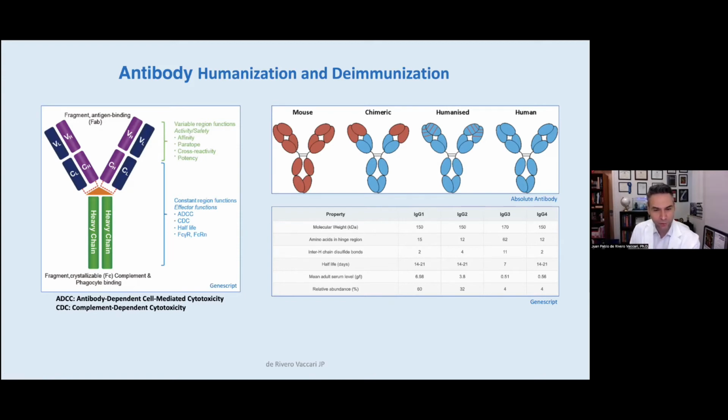Remicade is a monoclonal antibody that was one of the first ones, and it's still effective. But this is half mouse, half human, and that explains why patients taking these therapies are more likely to develop anti-drug antibodies due to this chimeric nature. So then you have humanized antibodies. Humanized antibodies are more than 90% human, and they are fairly well accepted by the body without developing ADAs, or anti-drug antibodies, and then a human antibody.